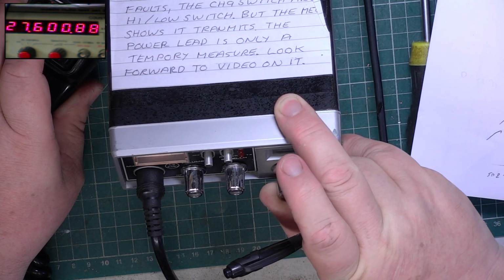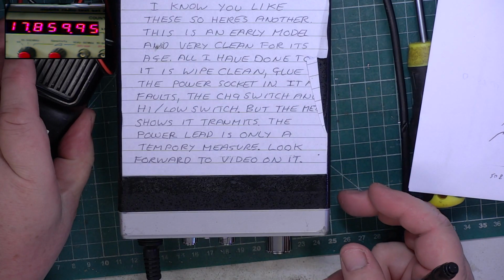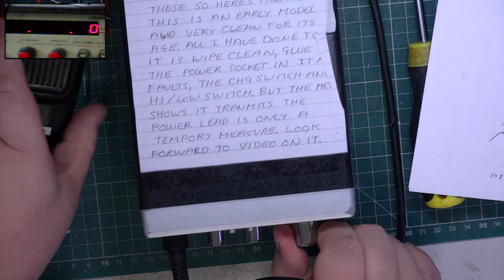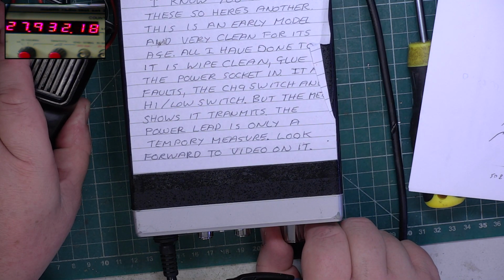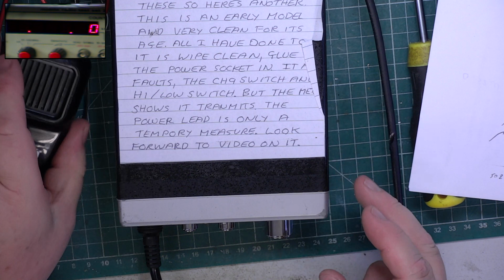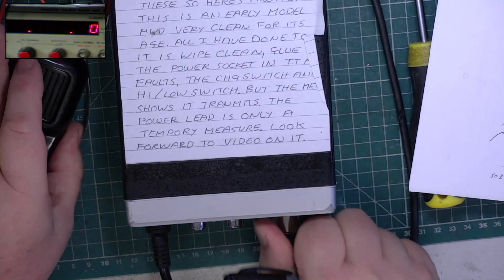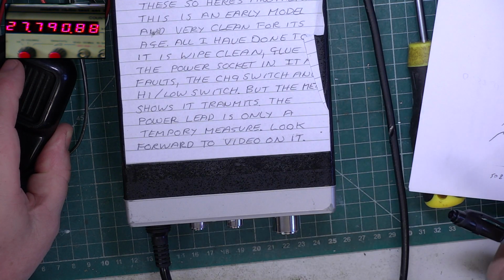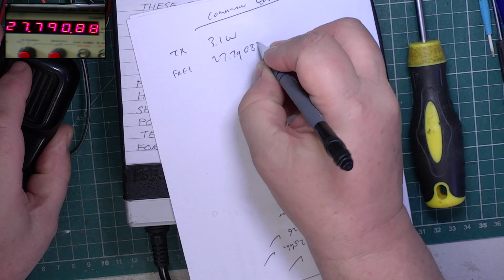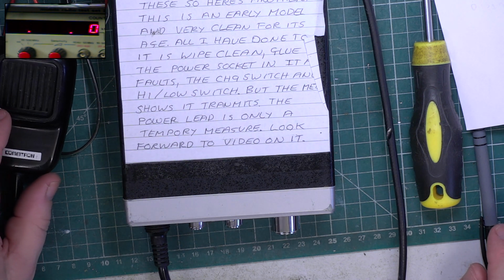He's on channel 9. But it seems to be varying. Channel 9 is causing it to do something weird. So it's just off frequency a bit on normal channels, but you press the channel 9 switch and it does something illegal. So it's 2779088. So it's not that far off, but that's caught me out with the channel 9 switch doing something really, really weird.